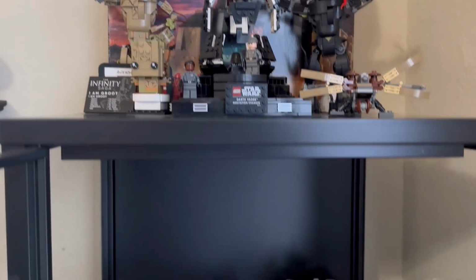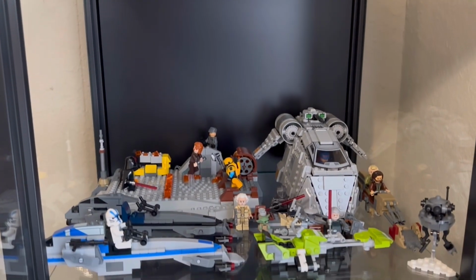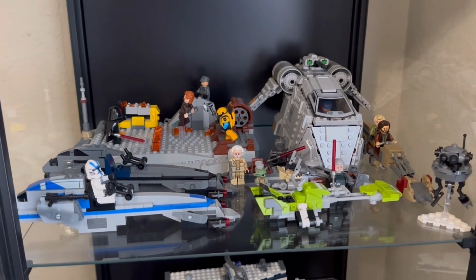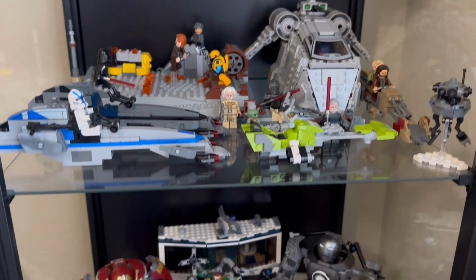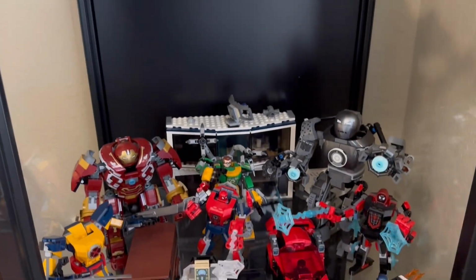Moving on down from that, we also have another area dedicated to LEGO Star Wars. We have one of the Obi-Wan sets and an Andor set. This is also where I keep most of my LEGO Star Wars speeder bikes. Moving on down, we have a shelf that has a lot of Marvel mechs and vehicles.